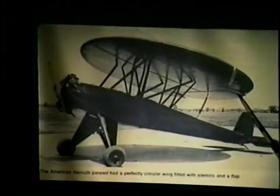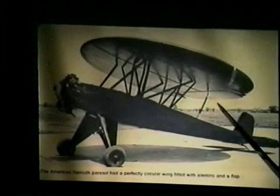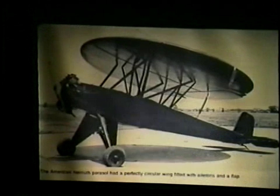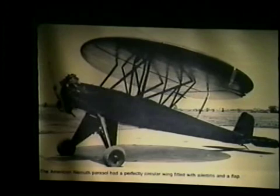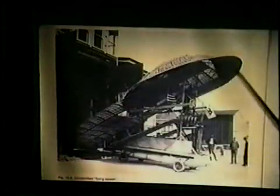This is basically a between-the-wars attempt. A designer saw a saucer fly by and he said, gee, this is maybe a great idea to make a wing. Why don't we try? This is exactly how this plane appears. That's not even the first one.